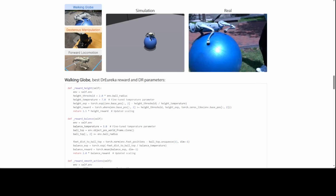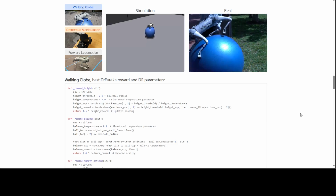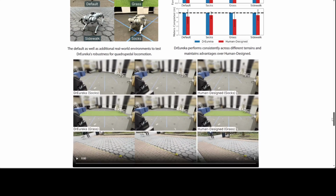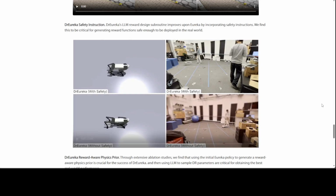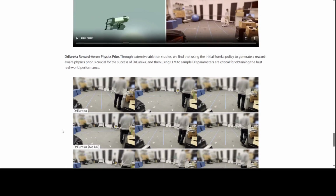And the good news is that they have open sourced everything. They have a GitHub repo you can check. They have this project page which you can play around. As you see, the whole code they have written, tons of examples in different formats. They also have some of these safety instructions if you want to play with it, and you can see that it is happening in different settings, which is totally amazing.